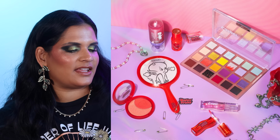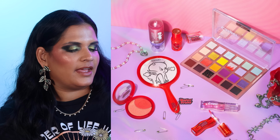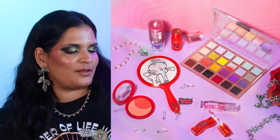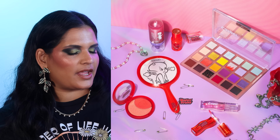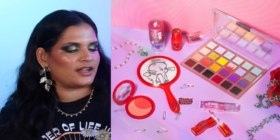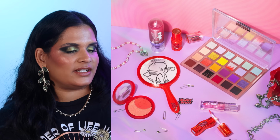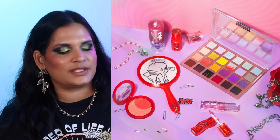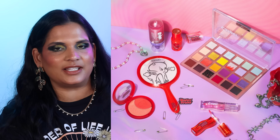It looks like they have quite a few things. So there is a face and body highlighting balm, a shimmer and matte blush duo, a devil handheld mirror. We've got a setting spray, lip oil, 24-pan eyeshadow palette. And like I said, I already saw this at my local Walmart. I really like Profusion's makeup. I think they make some really solid things.